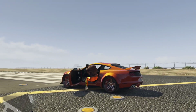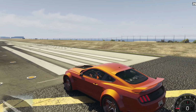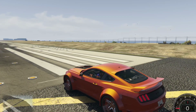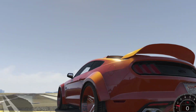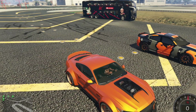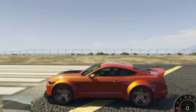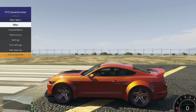I'm gonna let RMods go first. See what he's sounding like. Sounding nice. Sound real nice. You know what I'm saying? Got a little bass back there. I hear a little supercharge in there. Alright. Let's get straight to it, man.